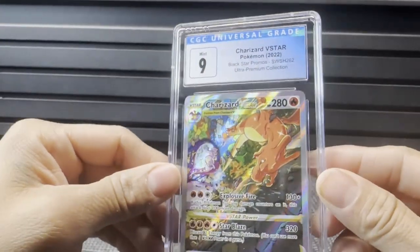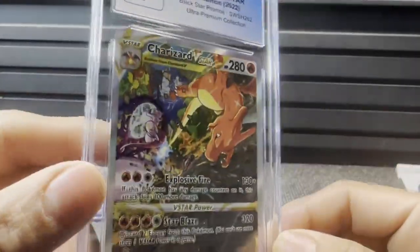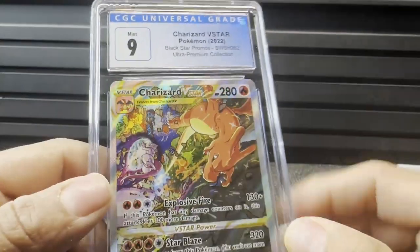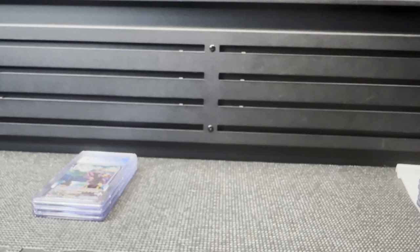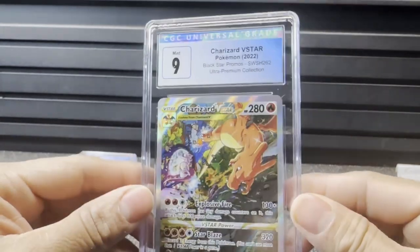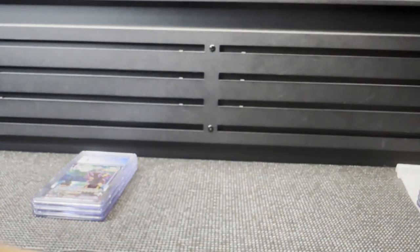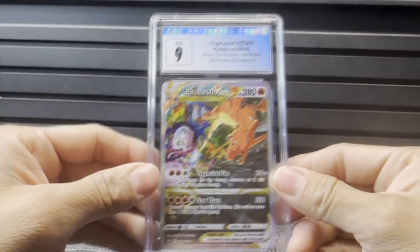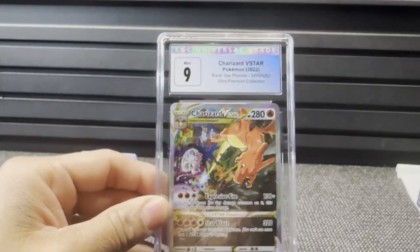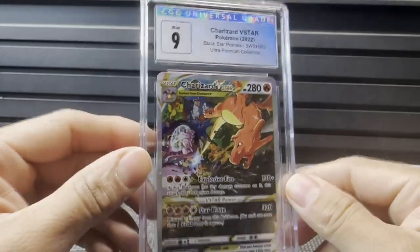Ooh, Charizard V-Star, a 9. Very cool. I really love this card. It's a Mewtwo and Charizard. Very, very excited for this card. Ooh, another Charizard Mint 9. These are all going for sale, guys. Ooh, another 9. Damn, I was expecting at least to get a 9.5. I sent 3 of these, but no.